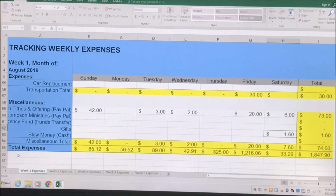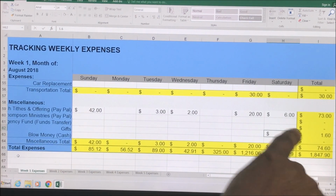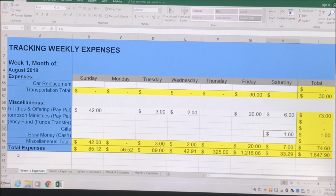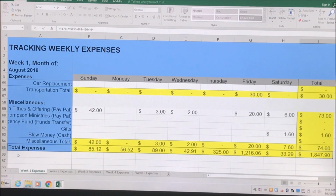So I had a balance in my PayPal. And I also had a balance on my Thrift Books account. So I purchased a book for a friend of mine, and I was short $1.60. So I just paid $1.60 because I had all of the other monies in my Thrift Books and my PayPal accounts. I had a few little dollars here and there that was a balance. So total for miscellaneous was $74.60, which gives me a total spent of $1,847.90. And that was for this week so far.